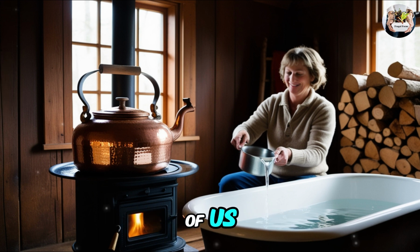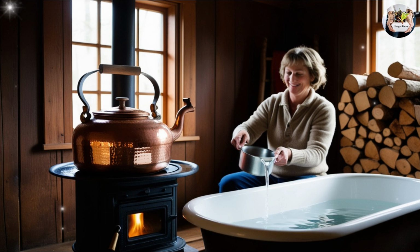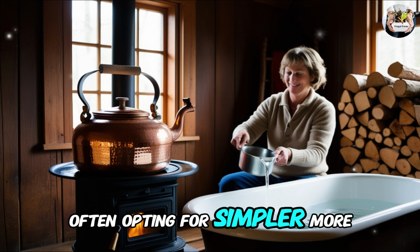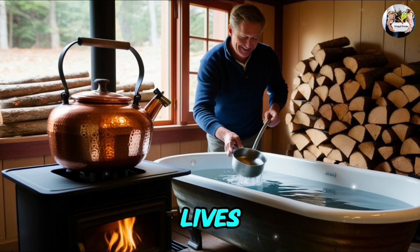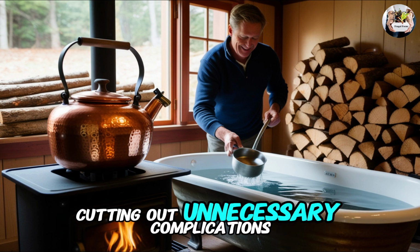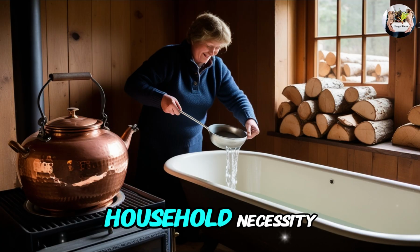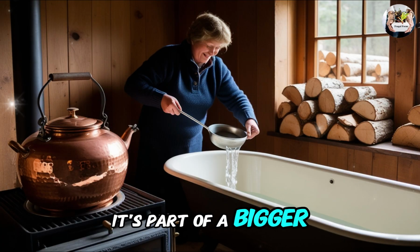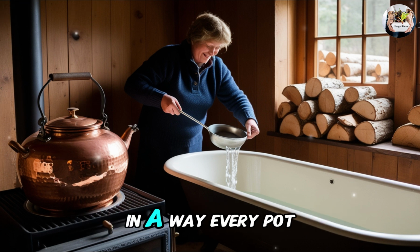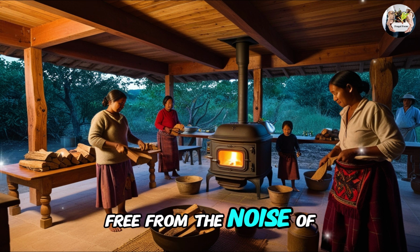It's a reminder to all of us that we don't need every modern convenience to lead a fulfilling, purposeful life. The Amish have mastered the art of focusing on what truly matters, often opting for simpler, more practical solutions in their daily lives. Their approach to heating water mirrors their broader philosophy, cutting out unnecessary complications to strengthen family bonds and community ties. Hot water isn't just a household necessity for them. It's part of a bigger picture that prioritizes straightforward living and meaningful connections.